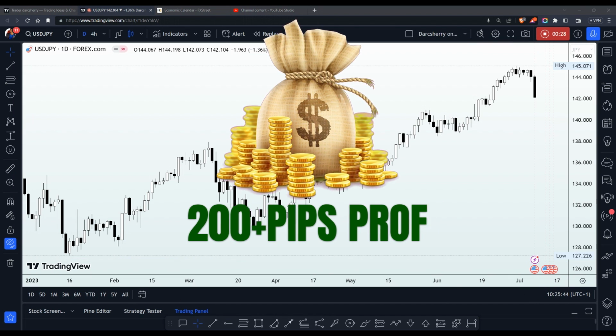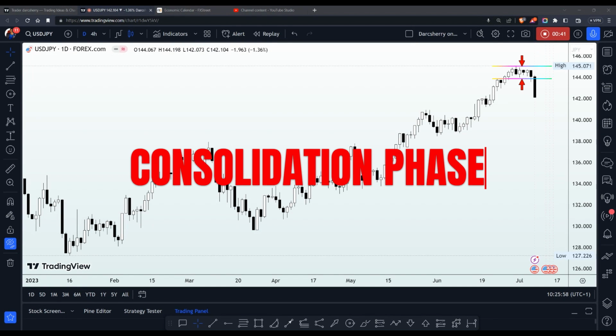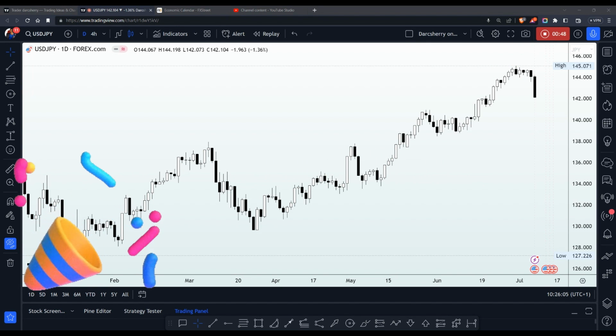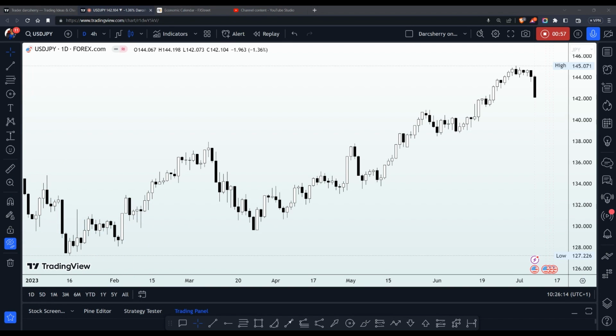Last week was a nail-biting experience as the fear of potential intervention from the Bank of Japan incited a risk-averse sentiment across the market. We witnessed a tense 3.5 days consolidation phase, which finally gave way to a downward spiral during the second half of the week. And congratulations to everyone who stood resilient in the idea of selling the USD against the yen, as we seize the opportunity and reap the rewards accordingly.